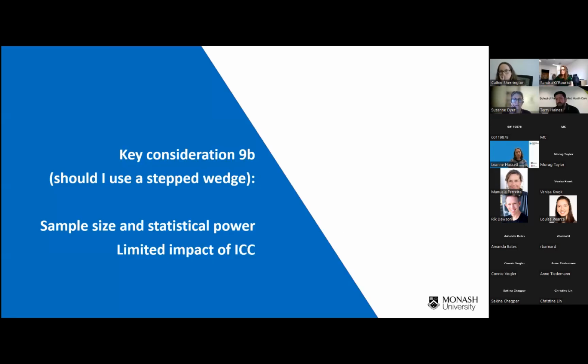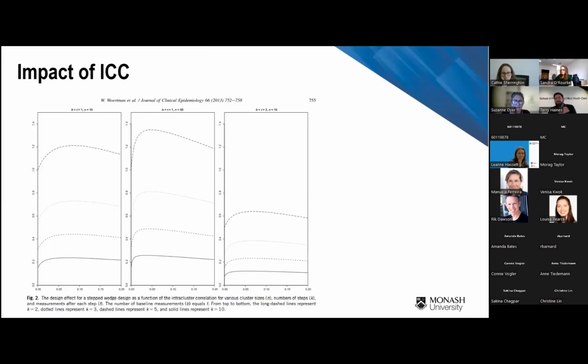Now, the next issue with sample size with the stepped wedge is that the ICC and its impact is not the same as with a parallel cluster RCT. This figure is from a paper by Wertman in the Journal of Clinical Epidemiology. What they've done is look at the effect of different levels of ICC on sample size requirements and statistical power. And what you see is, instead of almost an exponential increase in statistical power that I demonstrated earlier with the parallel cluster RCT design, in the stepped wedge, the effect of the ICC varies depending on how many steps you have and how many people in each step, but largely they're almost horizontal lines that you're seeing on screen. The ICC only has a very small effect on the statistical power calculations in a stepped wedge design.